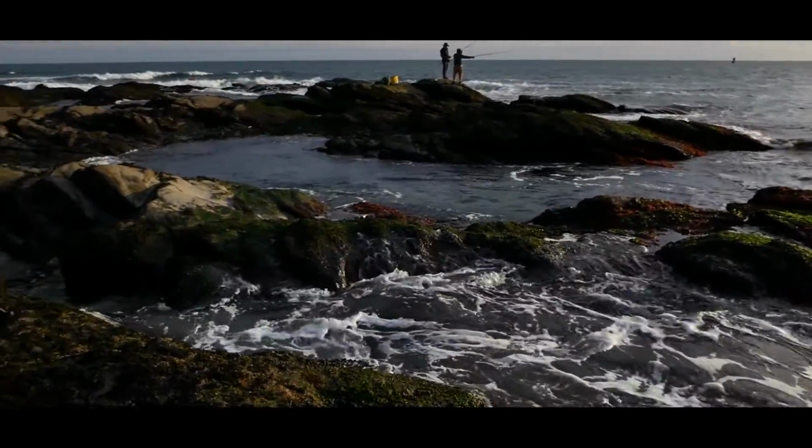So I might actually have to bring down the saturation in post-processing just so people don't think that it's completely oversaturated, but it looks just amazing right now. The colors are just popping off this image.